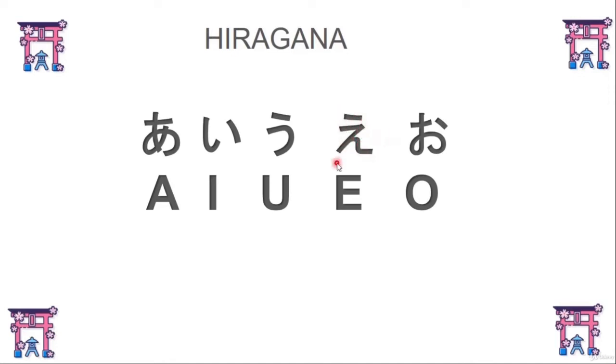One, two. Perfect. And for O, our first stroke is a horizontal stroke, one. Our second stroke is this one, two, with the curve. And this is three. So you have one, two, three. Perfect. So this is our A, I, U, E, O.